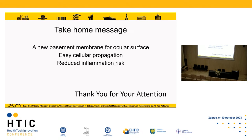Of course, the second thing is to have a carrier for the epithelial cells, which is also biodegradable, but which is also stable and holds the cells, because there are no proteins in the fibrin which hold the cells, so we can't do it right now. Can we do it? Maybe with bioprinting it will be possible in the future. However, we need a good carrier for the cell propagation.